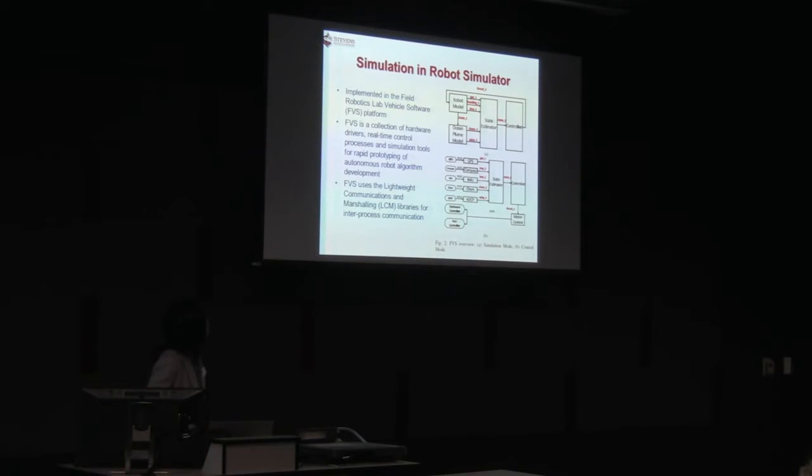But obviously, in robotics, we got to do the experiments, and we simulate in a robot simulator, and this simulator is developed by our collaborator at University of Hawaii. They have this robotics lab vehicle software platform. It's very similar to ROS, uses LCM, and it's a collection of hardware drivers, real-time control process. And on the top, a figure that's the simulation mode. And the bottom is the real-time control mode. It's easy to transition to the field test.